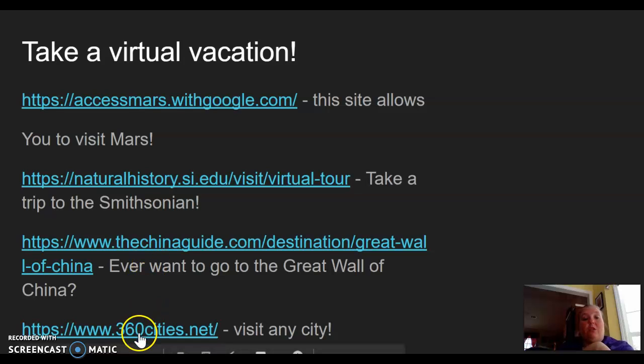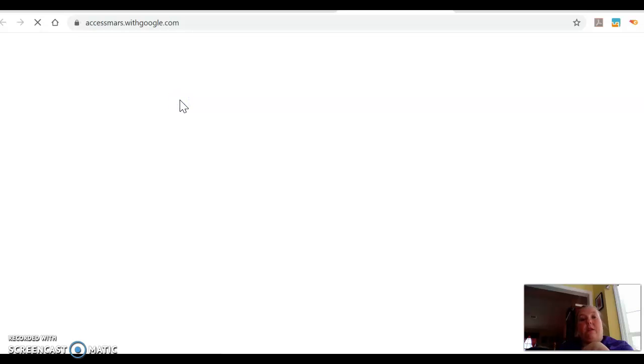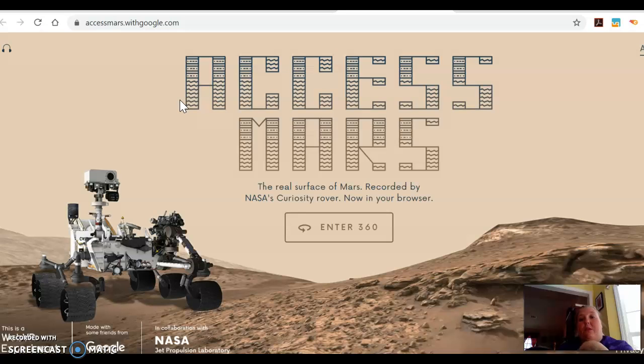So just to kind of show you some of these, we'll visit Mars. Why not? So this is what it looks like when you first enter. And you can click on the 360. It does take a little while to load, so I'm not going to click on that automatically just because I don't want it to take up too much time. But that's what you get to wheel around in, at least virtually, on the surface of Mars. And this is put together by NASA, so it is all definitely true.